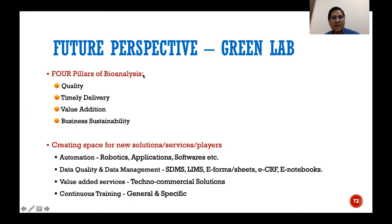Creating space. Now, whatever is happening now, if it is dynamic, I have to be dynamic, then what is happening? A lot of creation of good jobs, good things for progressive people. Creating space for new solutions, services, and players. How? Automation will always be useful. Robotics, applications, software. Okay. Data integrity and data management.